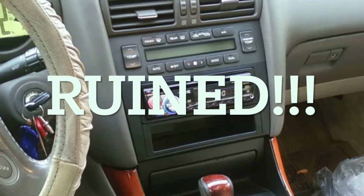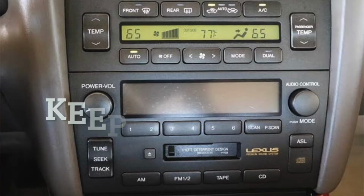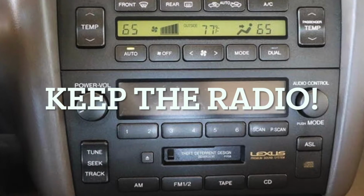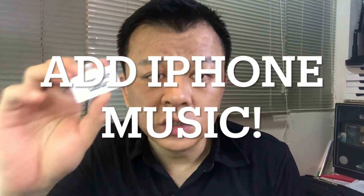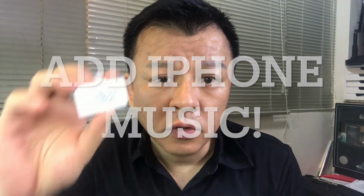I have a better suggestion for you. If you're looking for a quick and easy way to hook up your iPhone, there's an easier way than to replace the aftermarket radio. It is this gadget, Gizmo Guy Gadget. This Gizmo Guy Gadget will allow you to connect your iPhone to your stock OEM factory system, Mark Levinson system, to your Lexus GS sound system.